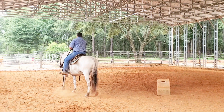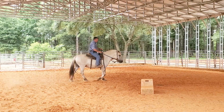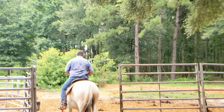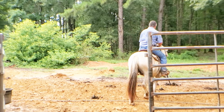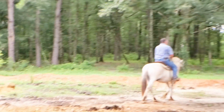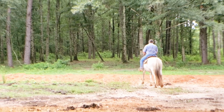So what I'm going to do today is we're going to take him out and I'm going to ride him in the little pasture out there. This is the first time that we have ridden this horse out of that little pen right there. The owner said that the horse was taken on a trail ride at some point when it was originally started. But we need to get the horse out feeling like it's going someplace so that we can work on steering.